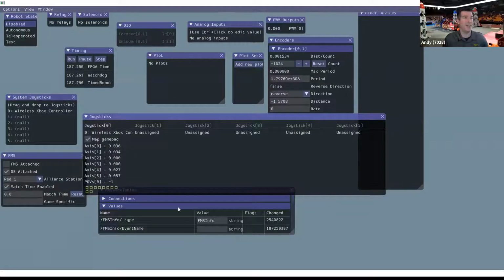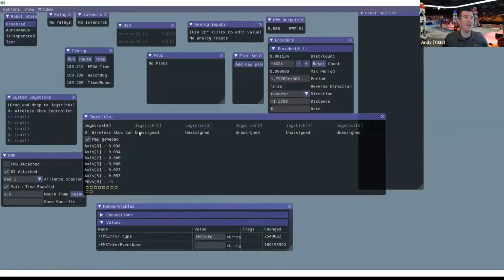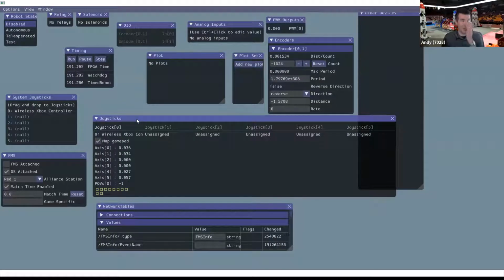That I didn't find documented anywhere, and it really tripped me up, and I had to reach out to the WPI Live people to get help with that. So make sure if you're using an Xbox controller that you check that. So now you can see all the axes and everything, and as I move the Xbox controller around, we can see, and the buttons on the bottom there, the triggers, everything lights up as I push them.